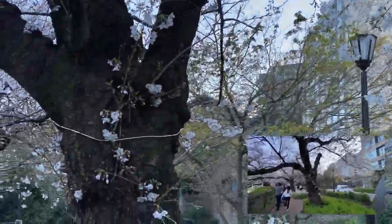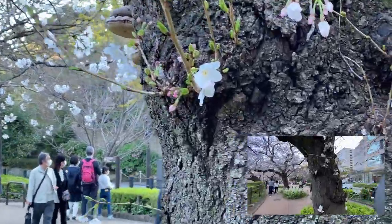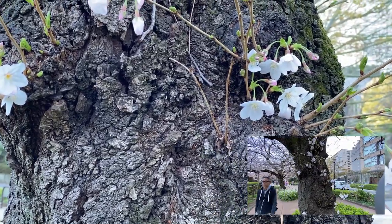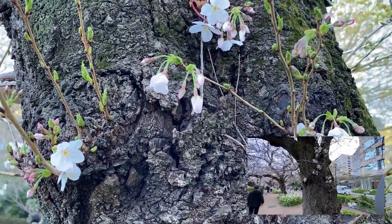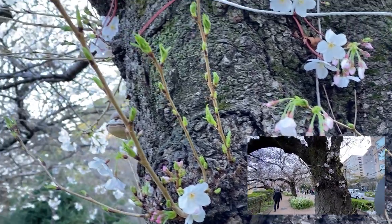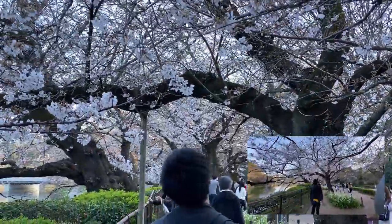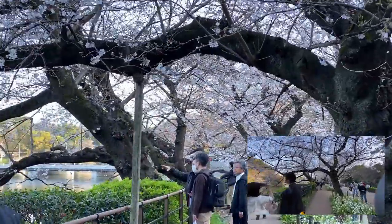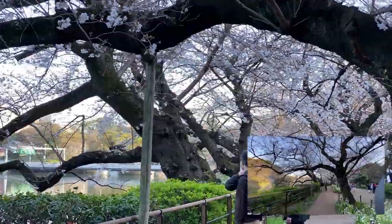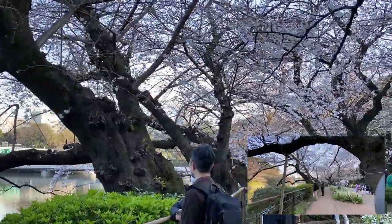This tree's got lots of sprouts out of it. And somebody told me, who was it? I think it was Jaya from the channel Tokyo Llama told me that the cherry blossom trees grow pretty quickly. You can see the new sprouts coming out of the trunk of this one. Probably getting trimmed by the keepers. This area is pretty nice.